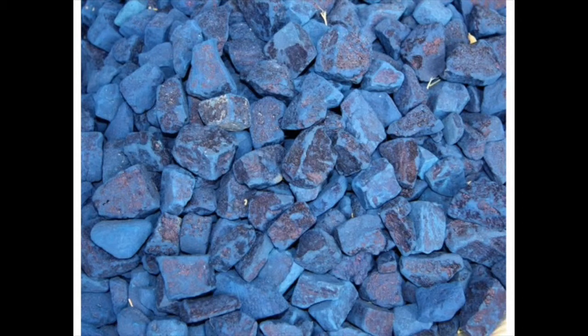And for a long time, the Westerners didn't know where indigo came from, and Indians were holding the secret tight. And in fact, a German scientist in the 1700s took out a patent on indigo mining because he thought it was a rock. So they tricked him because it really looks like a rock.